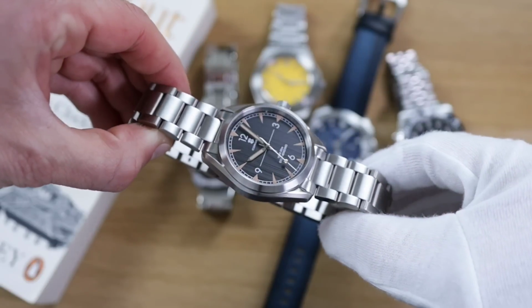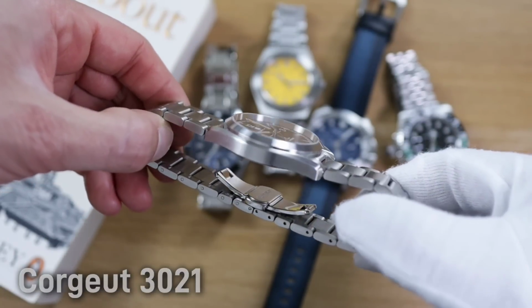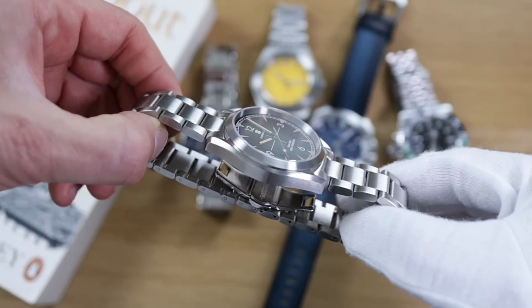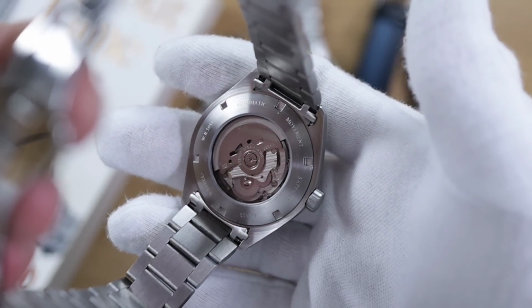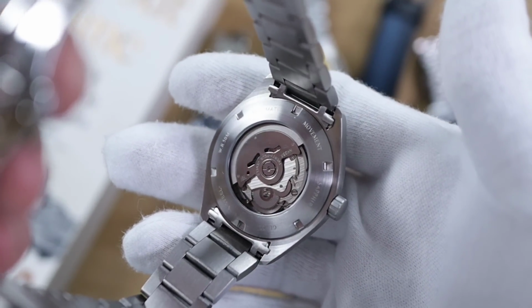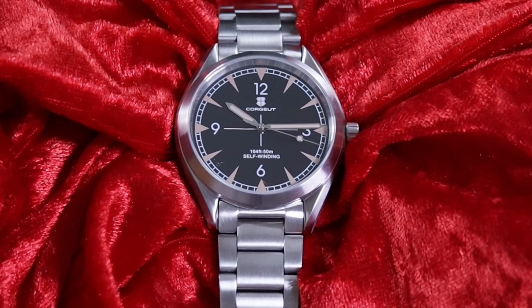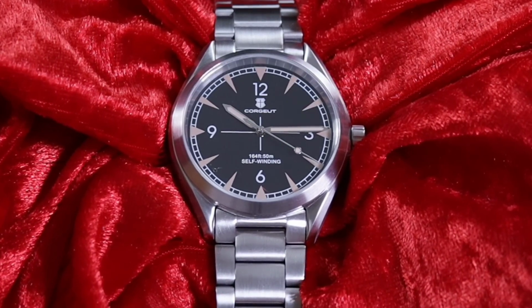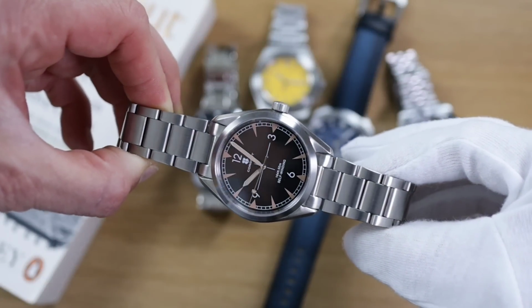The watch for some $50 offers sapphire crystal, a fully stainless steel construction, screw-down case back, and a screw-on crown. The exhibition case back offers a peek at the Seiko NH35 self-winding automatic movement. With regards to the dimensions, we get a diameter of 41mm, a height of 11mm, a lug-to-lug length of 48.2, a lug width of 20mm, and a weight of 155 grams.